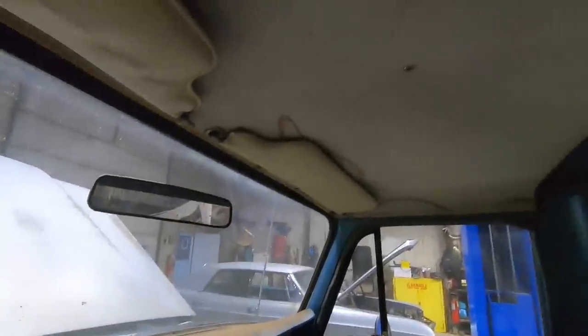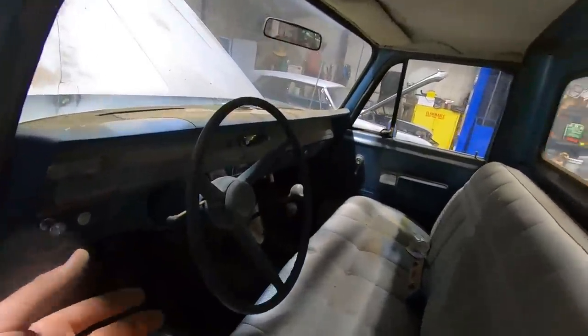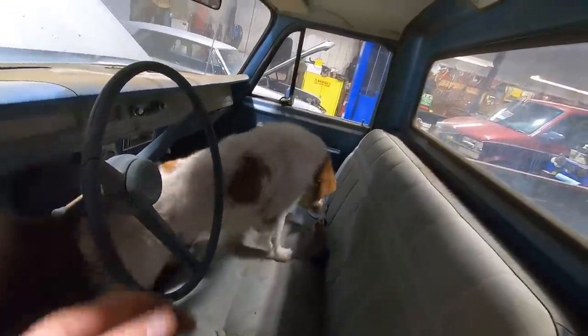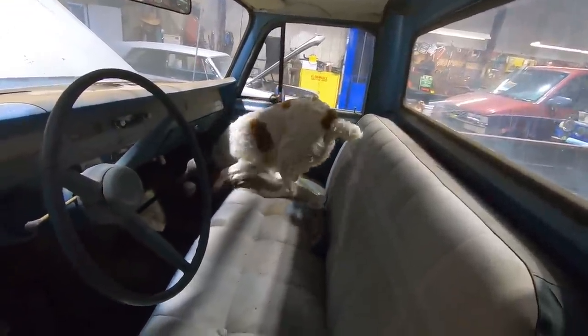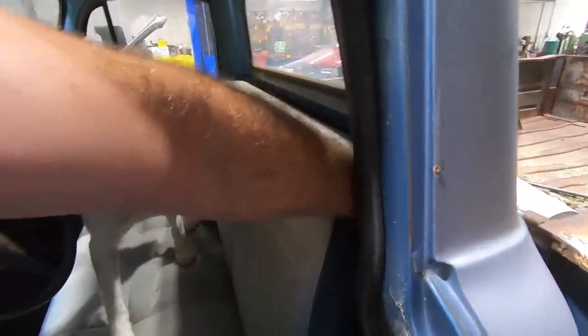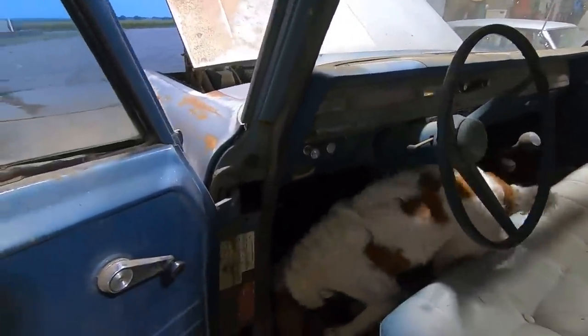Oh yeah, white headliner. This thing was pretty swanky in its day. It's got a smell in there. It's not like mouse. I don't know what it is. It's kind of a sweet smell. Yeah, Duff's gonna let us know what said smell is. Hey, let me look behind the seat, see if there's anything good back there. Just kidding, International seats don't tip forward. Well, knock yourself out. I'm gonna go back up front.